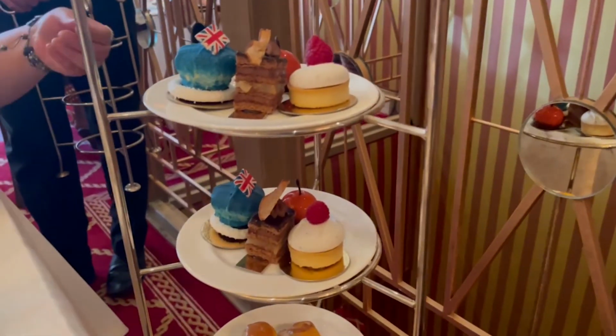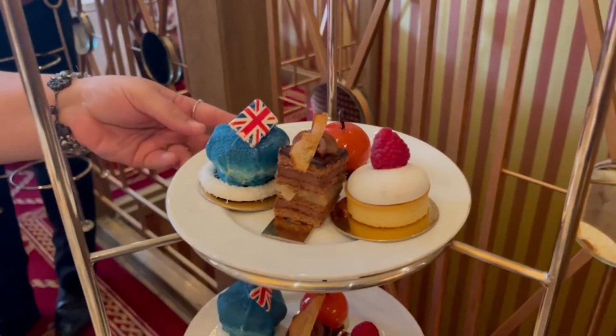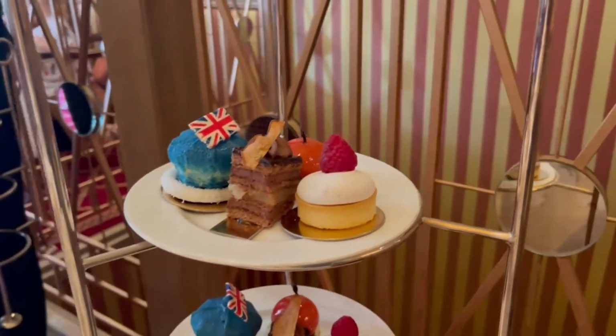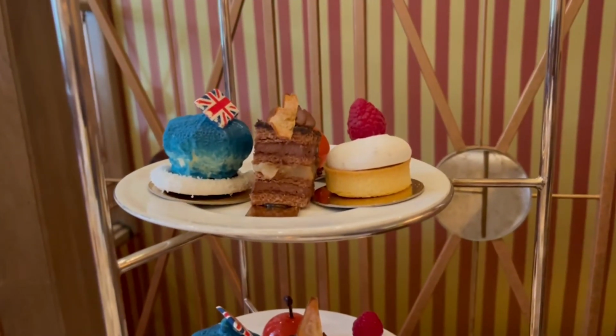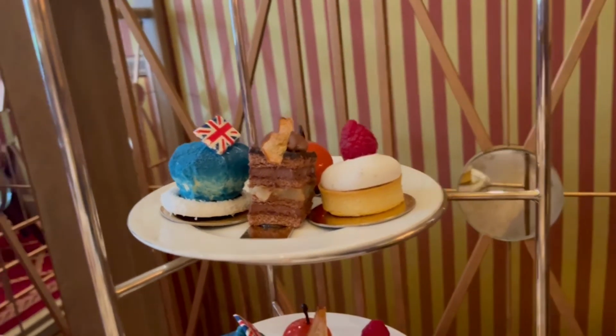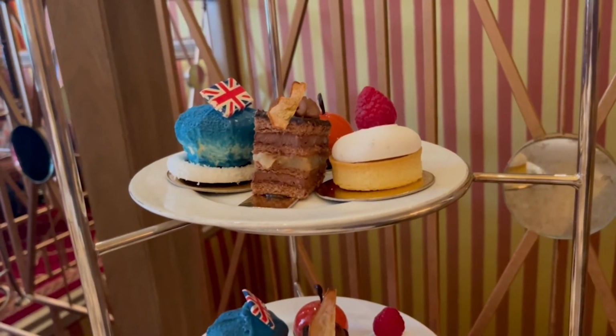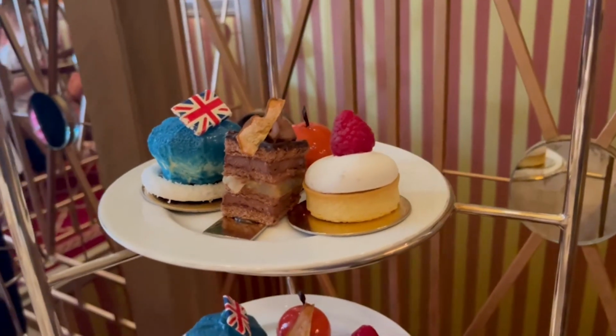Firstly, we have our brownie. This is a chocolate orange brownie topped with a white chocolate and coconut mousse. We then have our chocolate torte. This is a chocolate sponge with a chocolate ganache and a pear jelly. Next to that, we have our lemon meringue pie. This is a lemon curd and raspberry jelly tart topped with a crispy meringue and garnish and a fresh raspberry.